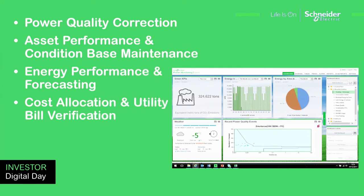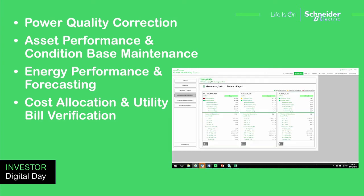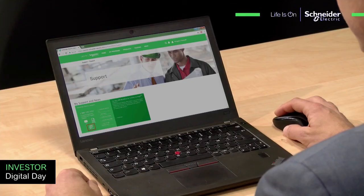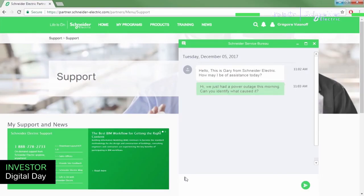Now I have to identify what is the root cause. To do that, I can use my advanced power monitoring software. But this time, it seems a little bit tricky. So fortunately, this hospital has a contract with Schneider Electric with Power Advisor Solutions that continuously monitors the energy data of this hospital. So let's connect to my online chat and ask, what is the origin of my power outage?